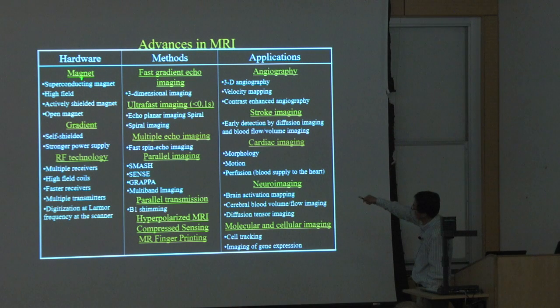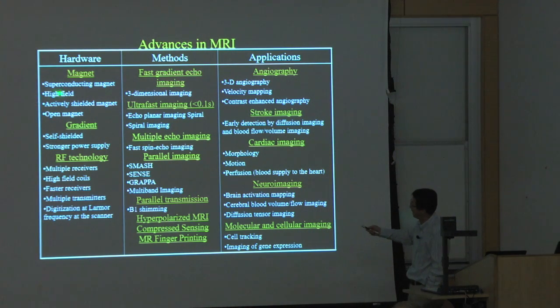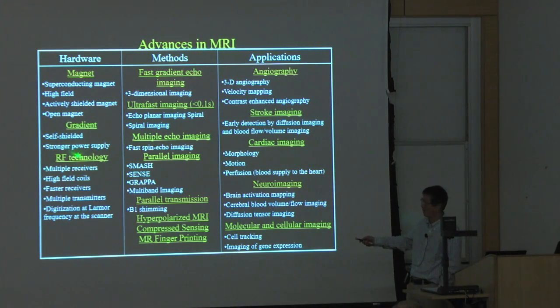I already said that you can have advances in hardware. For example, the early magnets were based on permanent magnets. Now we have superconducting magnets, and we also go to very high field. I will talk about that at the end if I have time. The gradients: if you look at Paul Lauterbur's days, his gradients were very, very weak because they were based on the non-uniformity of his field. Now we have very strong gradient fields, and they're also actively shielded. I'll show you why we want to actively shield in a minute.